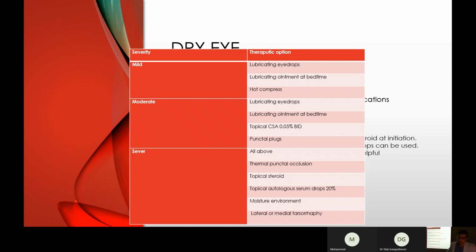Nicely mentioned that there is aqueous deficiency and evaporative dry eye, and we need to use a lubricating agent. Start with sodium hyaluronate, which most patients are comfortable with. Carboxymethylcellulose is the second option. We also have hydroxypropyl cellulose, and we have mixtures and combinations of two or more agents, such as sodium hyaluronate plus carboxymethylcellulose.